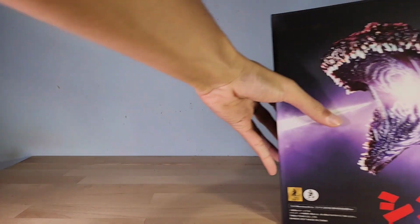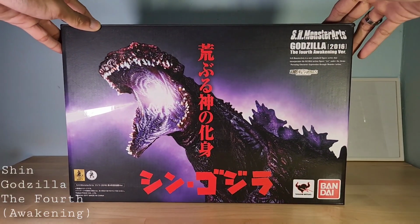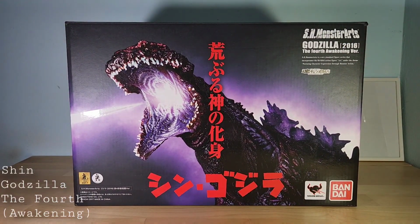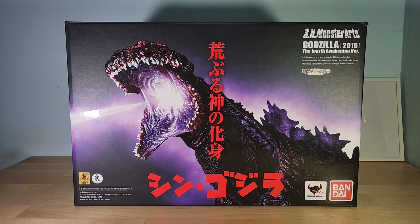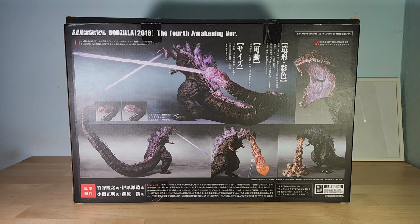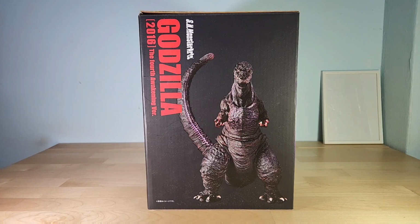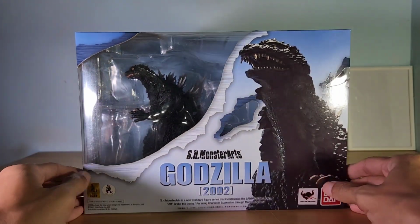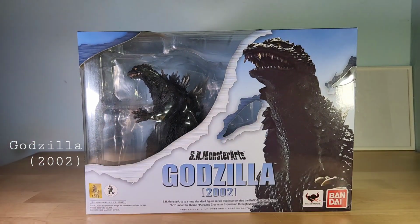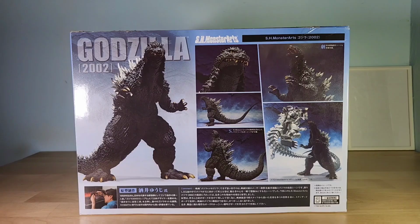Let me present to you my holy grail figure, the Shin Godzilla 2016 4th Form Awakening version. This monstrosity figure set comes with an interchangeable lower jaw, interchangeable end of the tail, and 4 atomic breath pieces. Another new mold in the S.H.MonsterArts series is Godzilla 2002.